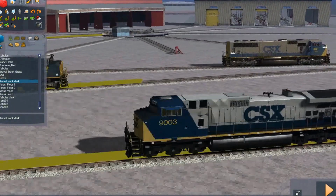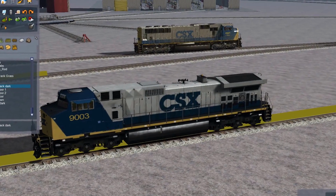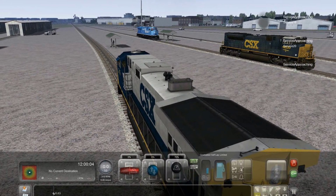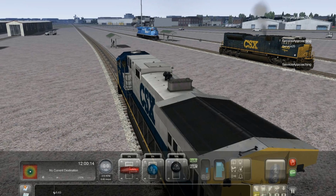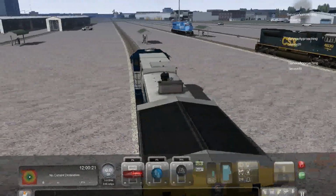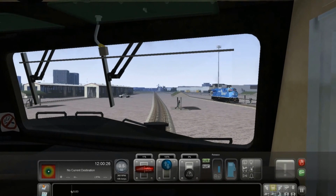So these are just a few of the CSX locomotives I got, and I actually got a really cool horn. I might drive the Dash 9 because I do like the new horn I have for the Dash 9. Jump in the Dash 9 here. Where's my reload? There it is. There we go. That's my new horn for the Dash 9s. I love it. Yeah, let's go for a ride.